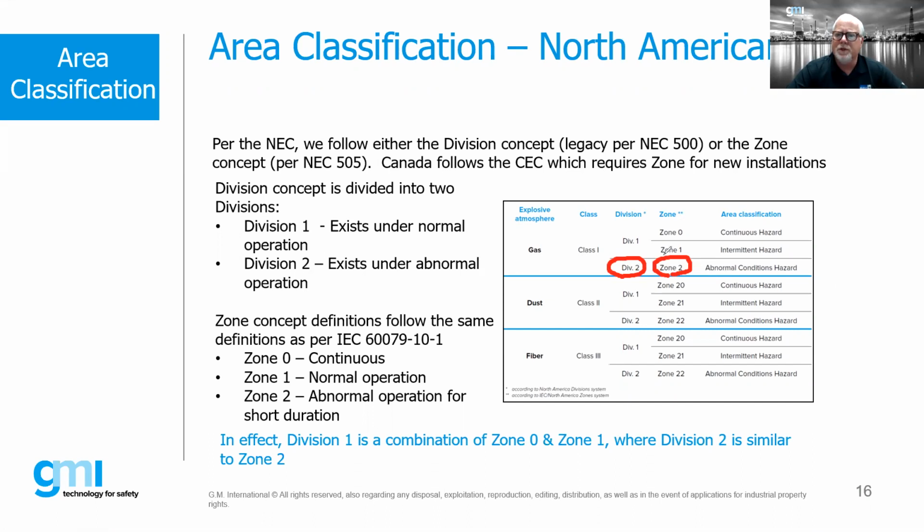What you also notice here is that Zone 1 and Zone 0 under the zone concept are very similar to the division concept. So in the US, we basically said, in generalities, the combination of a Zone 0 and a Zone 1 environment would be considered a Class 1 Div 1 environment.